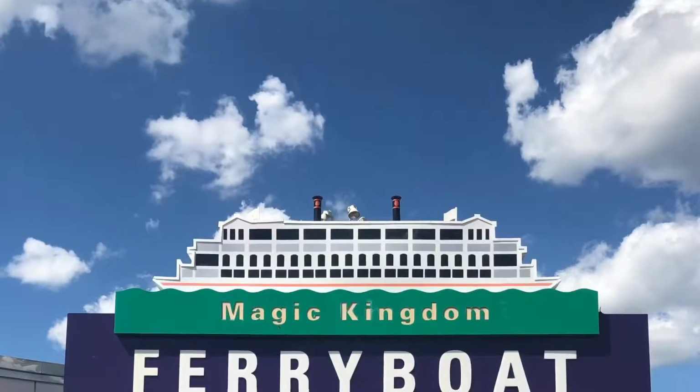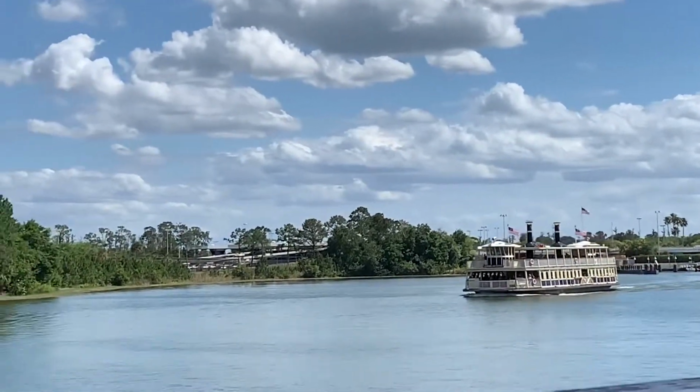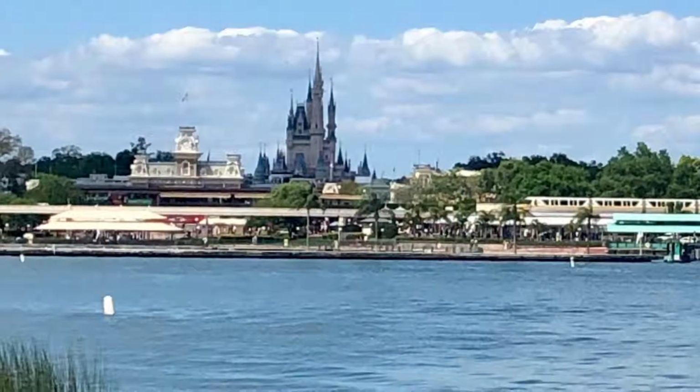Another great transportation option is the ferry boat. Now, the ferry boat is very limited in where it will go, and it will simply go from the Transportation and Ticket Center across Seven Seas Lagoon to the Magic Kingdom, and then back to the Transportation and Ticket Center.